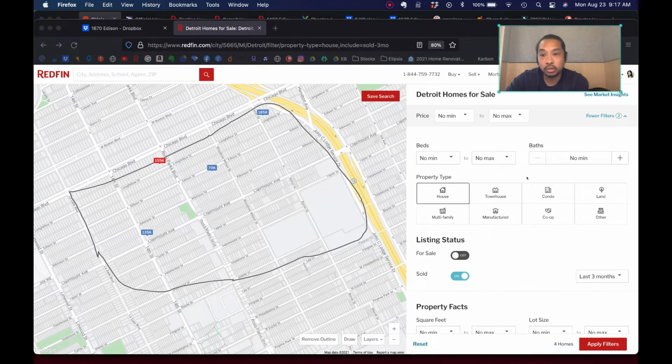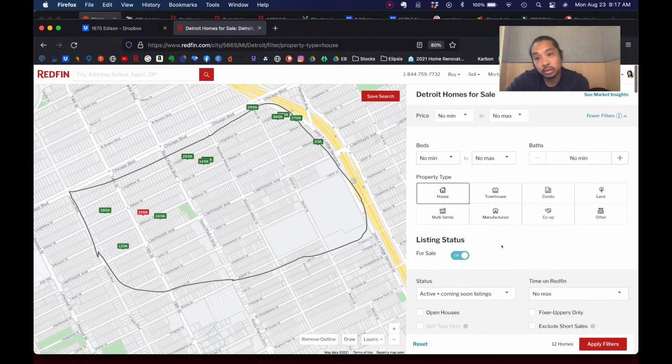Not a lot has sold here in the last month. Interesting. It slowed down here a lot. If we went back 6 months ago, probably a lot more active. Yeah, a lot more active. Wow. Let's see what's listed. I'll be honest, man. There's a lot of inventory out here.